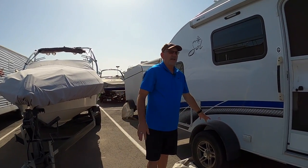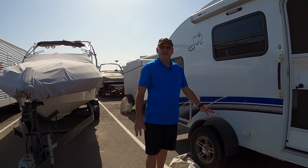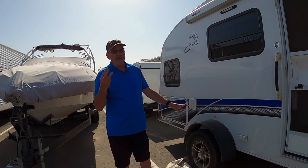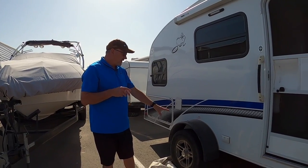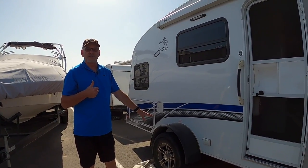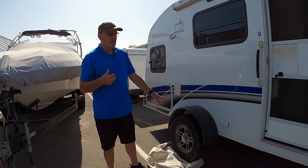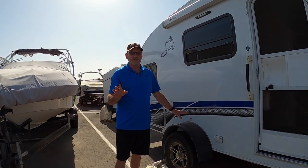Yes. We put a 2.5-inch lift on ours originally just because we boondocked so much. But then when the final third axle came, we ended up finding we got another 1-inch lift out of this. So we have a 3.5-inch lift on our trailer, which is awesome for boondocking.